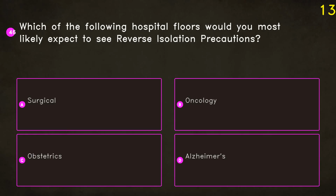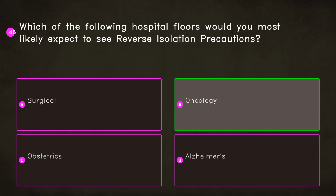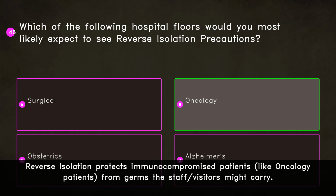Question 46. Which of the following hospital floors would you most likely expect to see reverse isolation precautions? A. Surgical. B. Oncology. C. Obstetrics. D. Alzheimer's. The correct answer is oncology. Reverse isolation protects immunocompromised patients, like oncology patients, from germs the staff or visitors might carry.